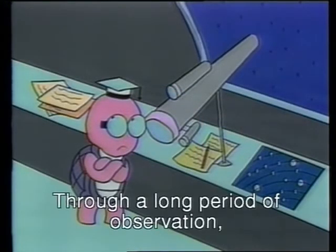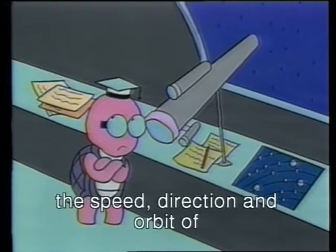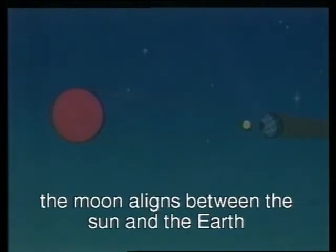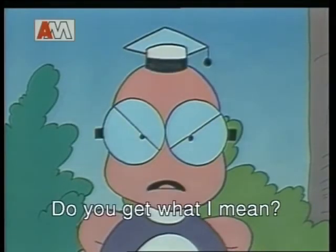Through a long period of observation, astronomers can calculate the speed, direction, and orbit of the sun, Earth, and moon. And by precise calculation, they're able to determine the exact time whereby the moon aligns between the sun and the Earth to result in an eclipse of the sun, or when the moon will come within the Earth's shadow to result in an eclipse of the moon. Do you get what I mean?